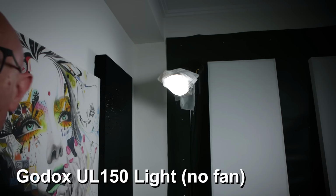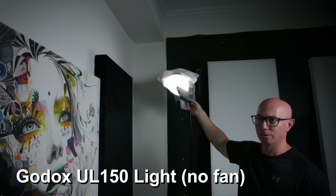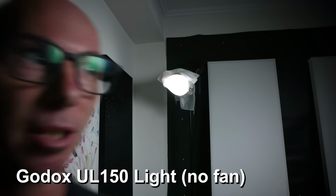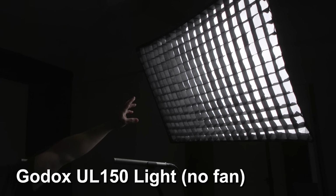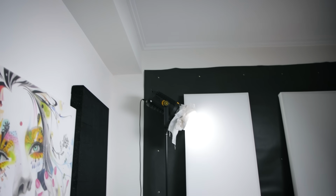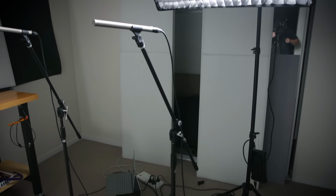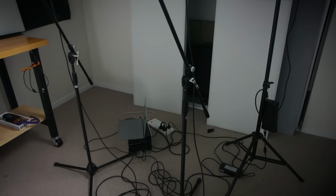that is one of my lights. So that's a Godox light. Fantastic light, crappy stand, and my makeshift material to soften it up. It is my Godox light with a big softbox. So the beauty of those lights is that they're completely silent, they have no fan.